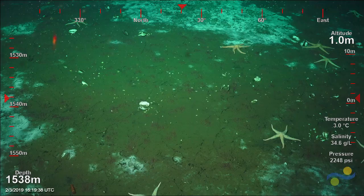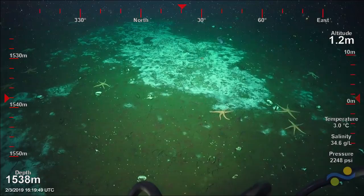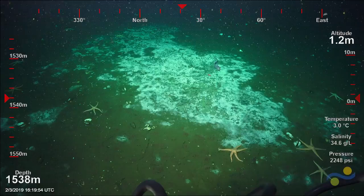There's a lot more on the bottom here than the past few places where we've dove. That's more kind. Yeah. You know, this Vegetoa mat is likely serving as a roadmap to where the hydrate and the gas plumes are. Just south of the yeah.